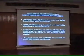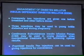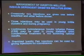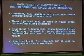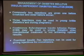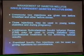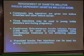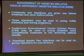We usually give 2 injections. One is given before breakfast and the other one is given before dinner. We expect that our NPH is going to cover our lunchtime upsurge of glucose levels. However, saying this, we may have 2 important categories of diabetic patient. One of them is a young brittle diabetic, where the blood sugar just sparks off and falls down very rapidly, and the other is a patient who is pregnant.